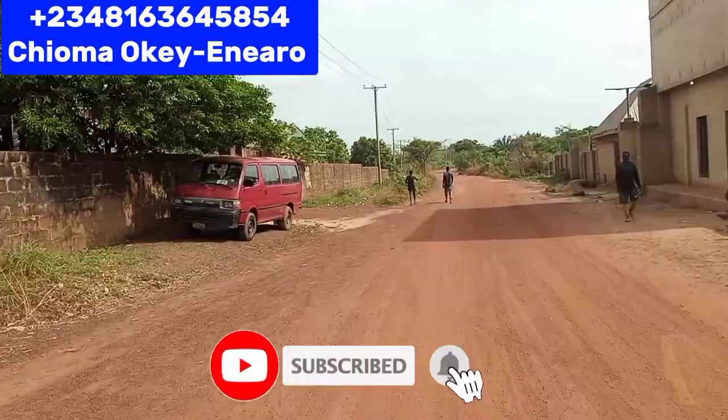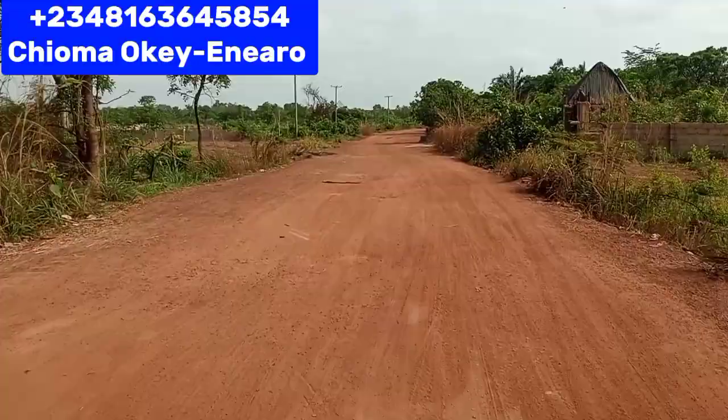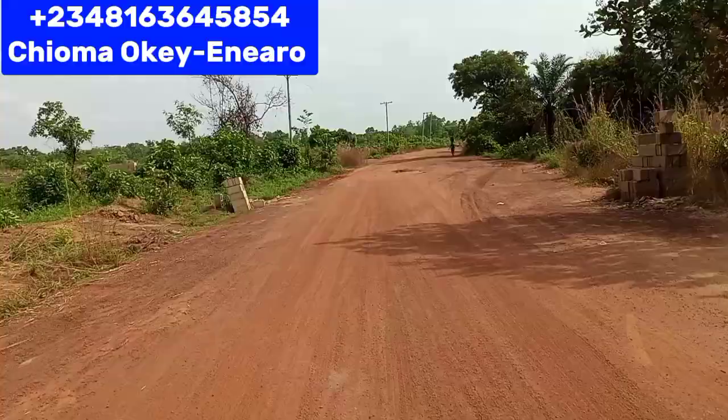As you can see, this place is fast developing, and this road now will be linked to the northern part of Nigeria. So they will be bringing in goods here straight to this international market, to this Goodluck Ebere Jonathan's Market. Instead of going inside Enugu town, they will bring in goods here.